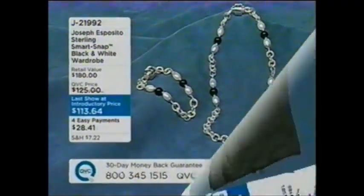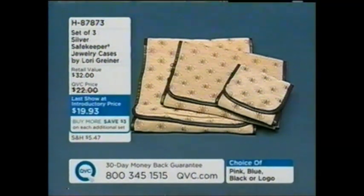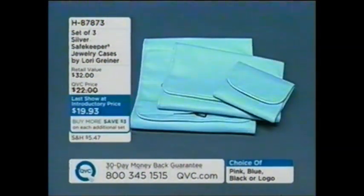We also have Lori Grenier stopping by, and this is our set of 3 silver safekeeper jewelry cases in pink, blue, black, or the logo design. This is the last show that we're offering it at the introductory price. So at 11 o'clock, the price goes up. You also have a buy more, save more. And these are those great soft-sided jewelry cases for traveling, for tucking into your drawers. They don't take up any more than a folded t-shirt in a drawer, but they do hold lots and lots of jewelry. Plus, it keeps it tarnish-free. H87873 is your item number there.